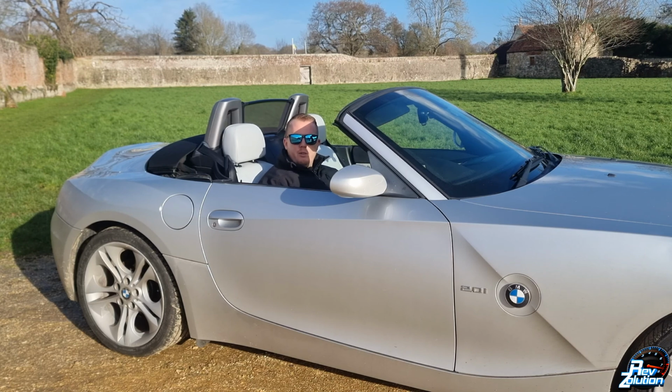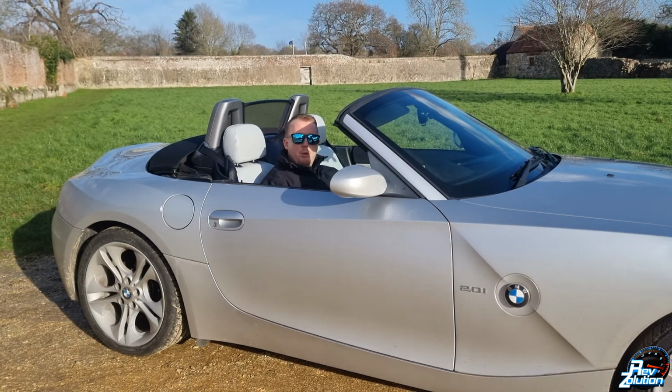We've got another car, a Ford Mondeo. That thing costs us £5,500. This is cheaper than a Mondeo, yet it looks 10 times more expensive. Now I believe this car came in at about £23,000 brand new from BMW, which, going back 16, nearly 17 years, would have been a lot of money.